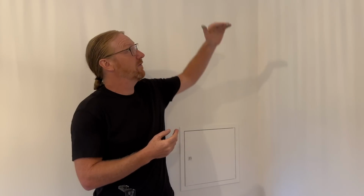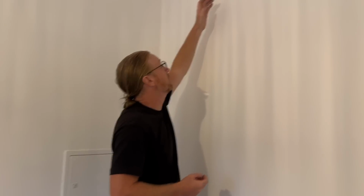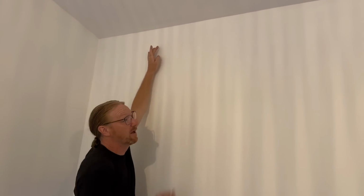Love it. Rather than painting green all the way up, which might feel a little bit heavy. What do you think? I think it's a great idea. If we actually made that white come down to here, we could put the beading all the way around the room.